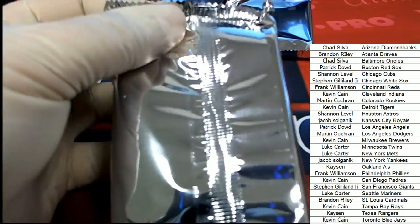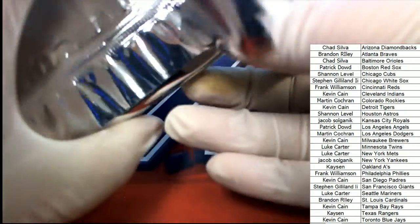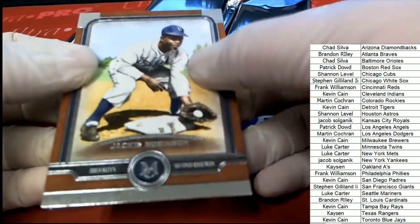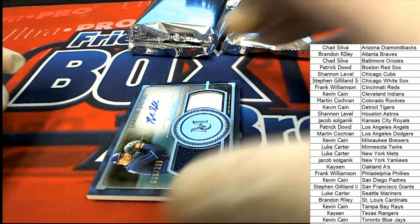All right, let's see what happens. Wishing you the very best. Here we go. Let's hit something big in Museum Baseball. And we got a throwback here. Jackie Robinson comes out of Museum. What is this? The hit number one.